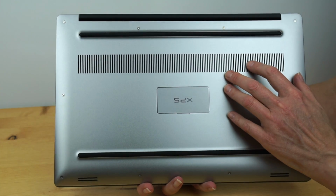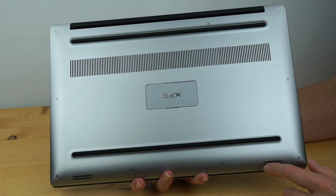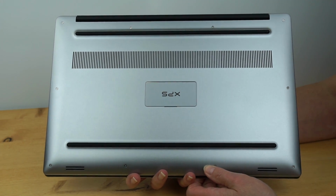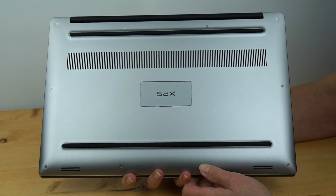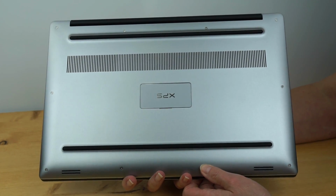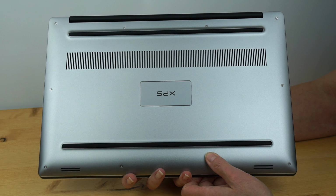There's ventilation going on here. There's some ventilation along the edge over here. These are the speakers, and you'll hear them. They're loud, but boy, are they tinny. They're really blech. And it has Dell's usual SoundMax audio enhancements, and this is the usual Realtek hardware inside. And without it, they sound even tinnier, so I leave that on.